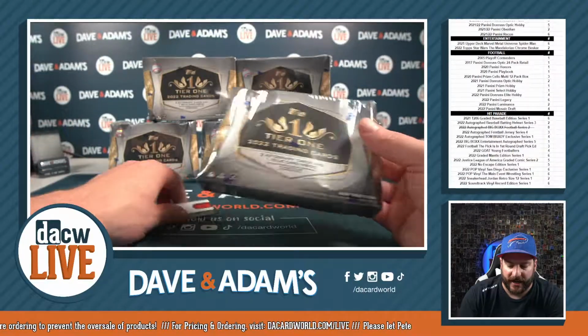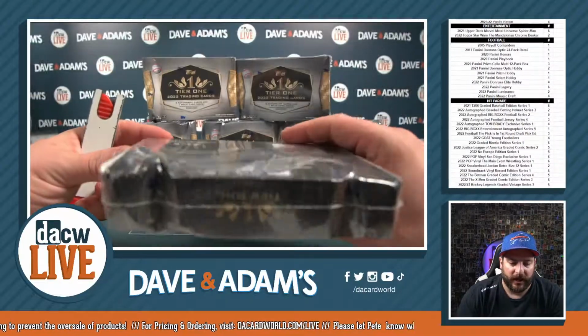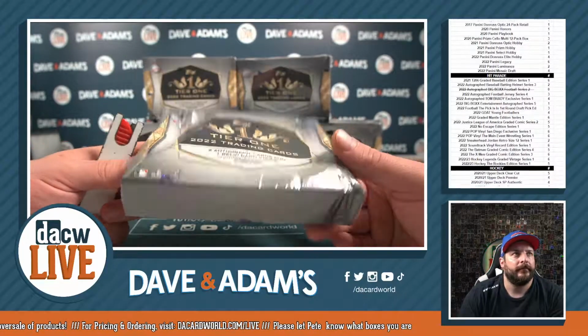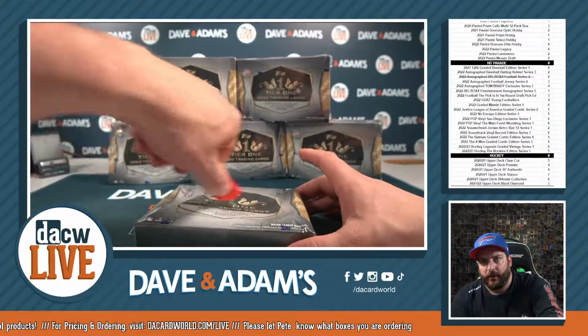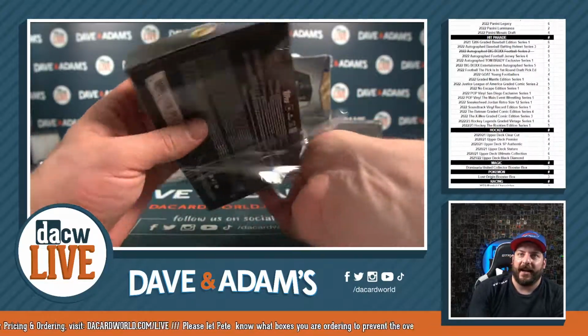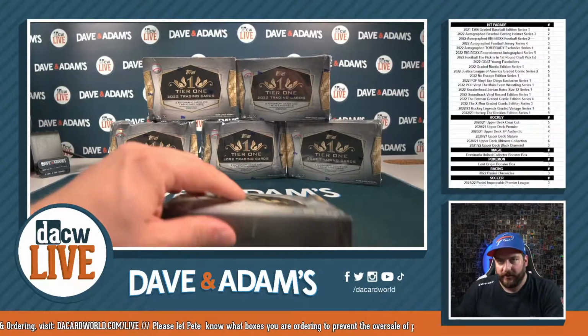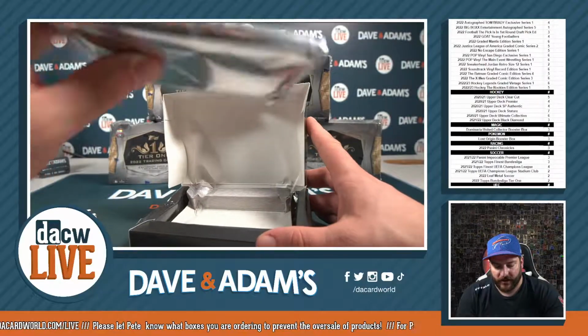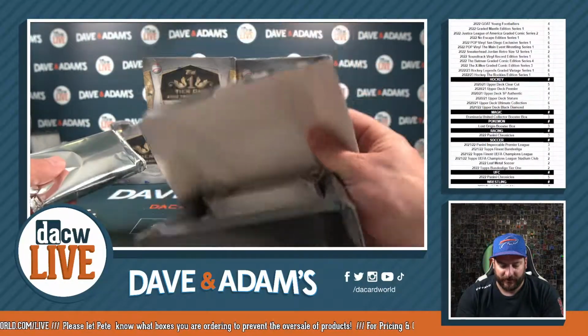Some good cards in there for the Brew Crew. So let's see what we got. Our first one, a little bit of an accordion job on this one for the Topps Tier 1. That is incredible, isn't it? If Snipes is still here, you gotta send him the photo. Next time he talks to Snipes, have him send you the photo. Just amazing. So let's see. Moment of truth.